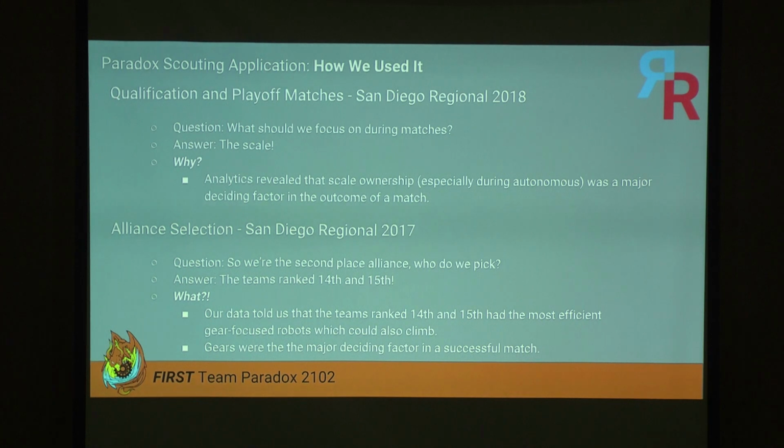So what were the results of those picks? We won the regional. Forgot to mention that. That was a really happy moment because those picks seemed really unappealing at first, but it worked out in our favor.